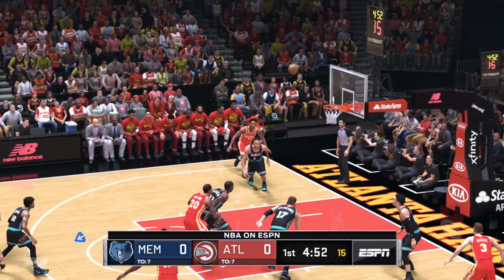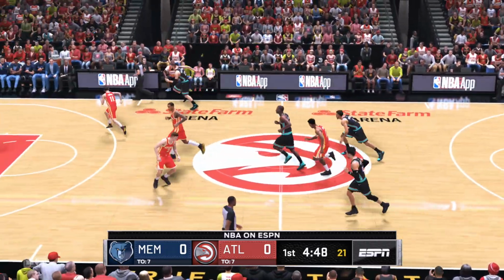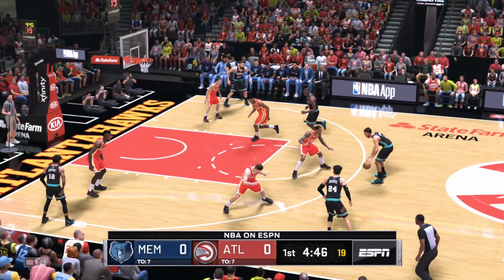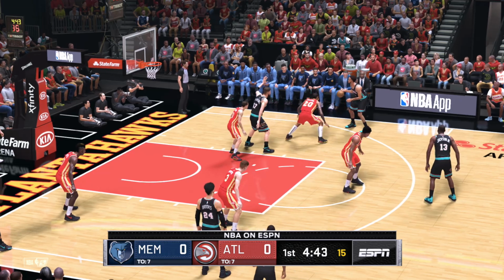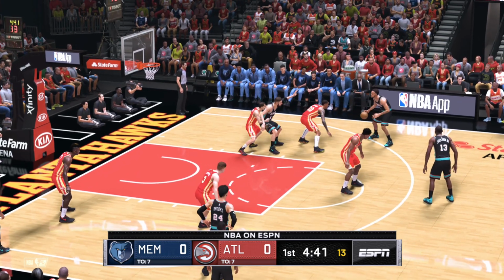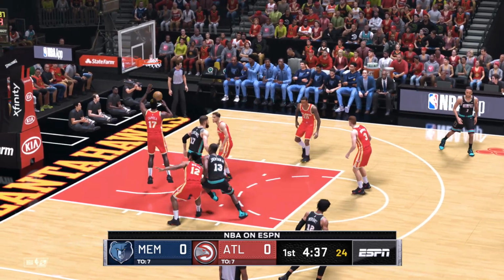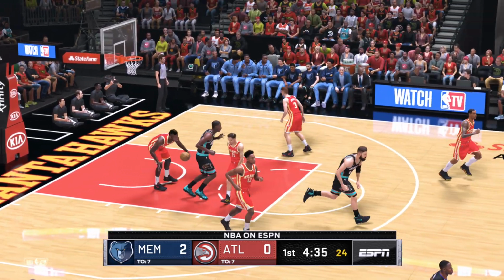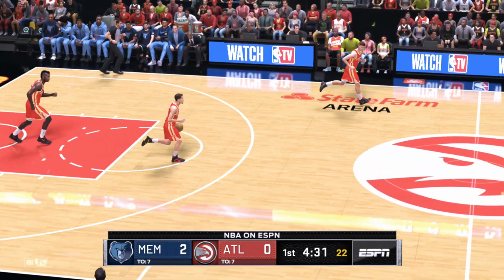Fires the 3. That shot missing. The Grizzlies on offense. Anderson outside. Pass to Valanciunas. Off to a good start as he hits his first shot attempt. Anderson has great vision as a point forward, exceptional court awareness.